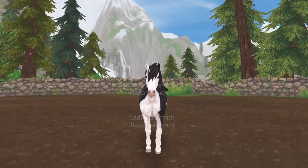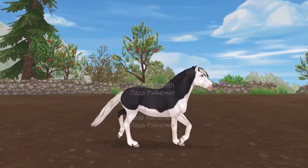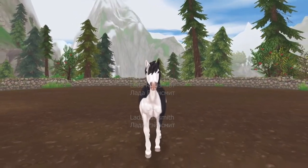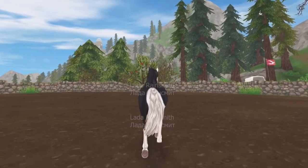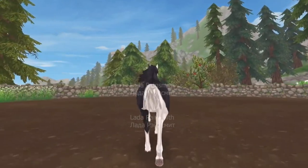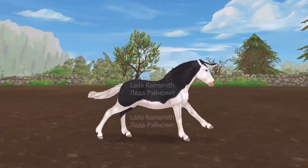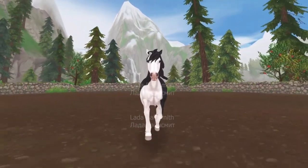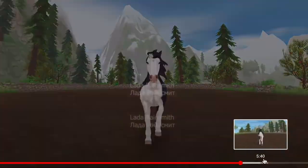Oh, that looks so nice. Look how smooth that looks. Oh, so good. That one looks a little more stiff, but it's still cute. Honestly, these horses are very smooth. Does that sound weird? Probably, but they're very smooth looking horses. It does look a little slow for being a gallop, but it is really pretty. Alright, that one looks so cute. It looks like a real pony running. I love this. Oh. Star Stable, you did a great job, guys. I love them so much.